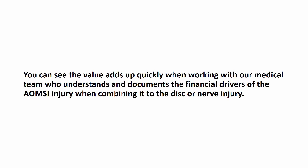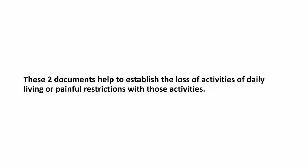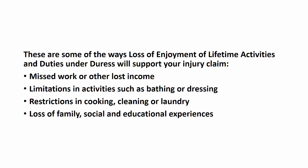You can see the value adds up quickly when working with our medical team who understands and documents the financial drivers of the ALMSI injury, especially when combining it with the disc or nerve injury. Now let's go to the third and fourth highest financial value driver categories, which are loss of enjoyment of lifetime activities and duties under duress. These two documents help to establish the loss of activities of daily living or painful restrictions with those activities.